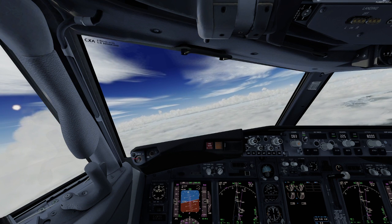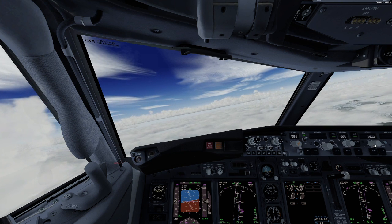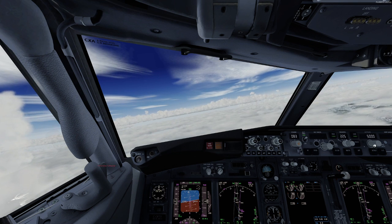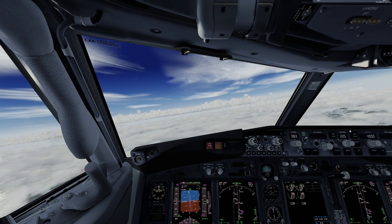Canadian Express 1, descend 4,000. 4,000, Canadian Express 1. Delta 2437, turn left heading 170. Left 170, Delta 2437.